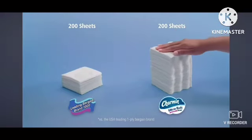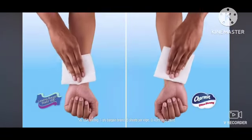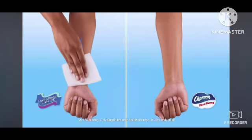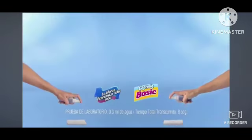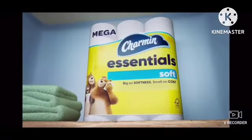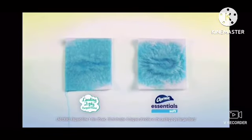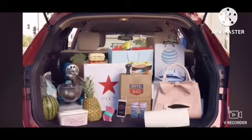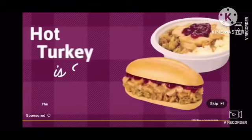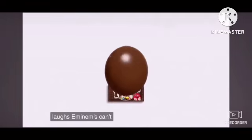With more cushiony softness. With its diamond weave texture, new Charmin Ultra Strong cleans better with fewer sheets and less effort. Duradura Flex es dos veces más resistente y puedes usar dos veces menos. Charmin Essential Soft has the low price you'll love, and it's surprisingly softer and more absorbent. We're up to hot turkey before it's gone. What? M&M's. Can't resist them.